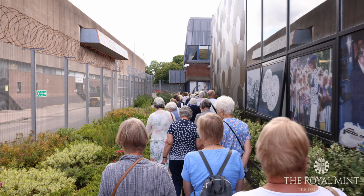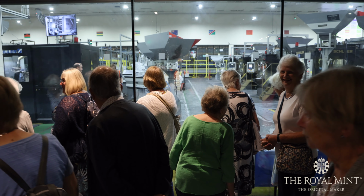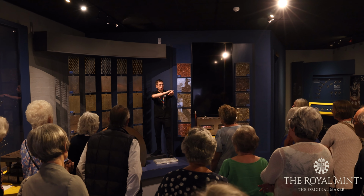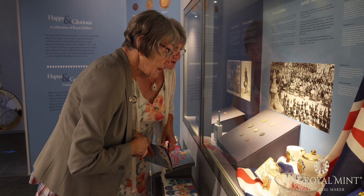It's very interesting indeed. I think the Royal Mint Experience has been rather good. We've come with the WI, we've been surprised at the speed of the machines and how much more there was in here to look at than I actually thought. I didn't really know what to expect, but it's been very good knowing how the coin's made.